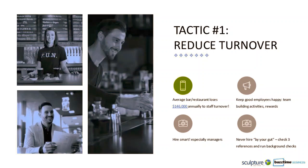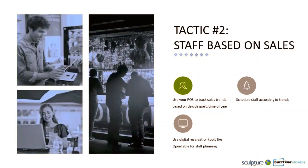All right, so tactic number 2 for reducing high labor cost is staffing based on sales. So you all should have some sort of POS system that tracks sales trends and breaks it down by time of day, day of week, and time of year. If you don't, we highly recommend that you research some systems that might be the best for your bar or restaurant. But these systems should give you a pretty good idea of what your slow and busy days and times are. Obviously, you need less staff during the slower times and more for when things start to pick up. So you should staff according to these trends.